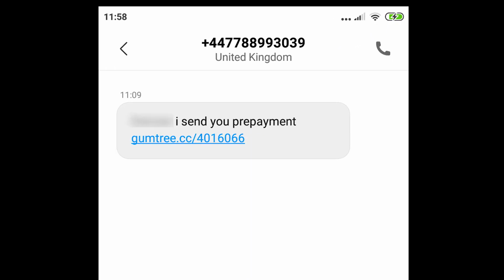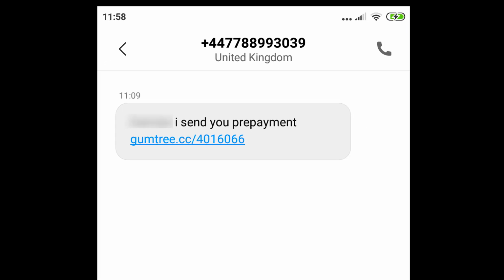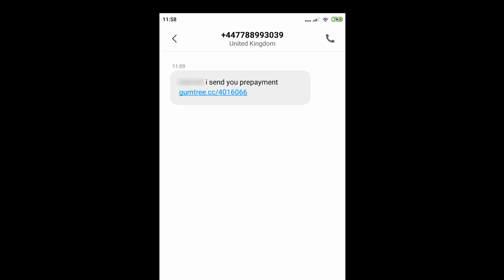So when I got a text to my mobile phone offering me some prepayment, I was very suspicious, and when I looked closer, it wasn't the Gumtree site at all, it was gumtree.cc rather than gumtree.com. The URL had a unique number on the end, but it wasn't the same as the sales number that I'd used in the proper Gumtree site. So when I spotted this, I thought this was going to be a pretty standard phishing scam, but instead when I followed the link, I uncovered a very sophisticated scam.